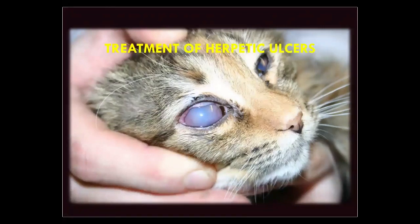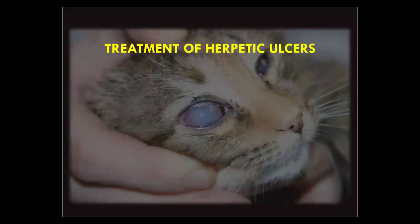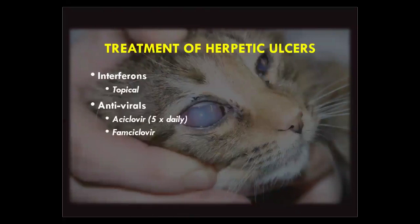And as a cat may have more than one reactivation, you really can't afford to be complacent about this. This has to be treated very seriously, very quickly. So the way we treat them, first of all, is with interferons to try to limit the virus. We use antivirals like acyclovir or famciclovir, and some people use lysine. I'm not too convinced that works that well, but it's useful.